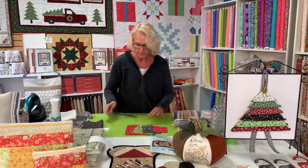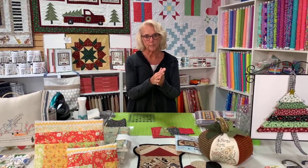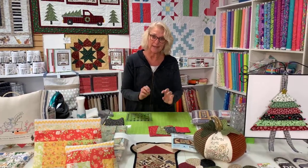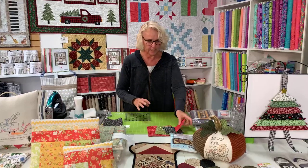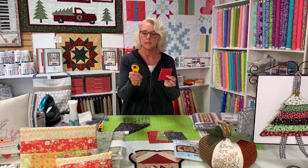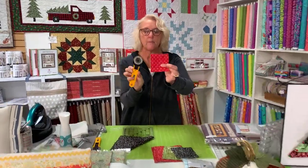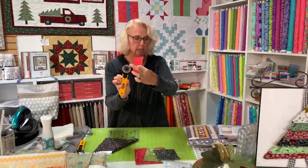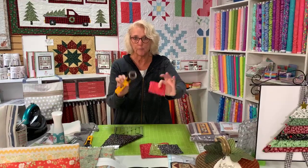I need the 7-incher. So what they have you do is cut 2 pieces of fabric, put them right sides together, add your batting, sew around, leave a hole, flip it, turn it, push your points out, sew up around the little hole. I do it a lot easier and I think it turns out a lot cuter than all of that turning and flipping and stitching. I took my little zigzag cutter and cut my little squares out with my little zigzag cutter. And we have these little cutters on the website under Patchwork Party.